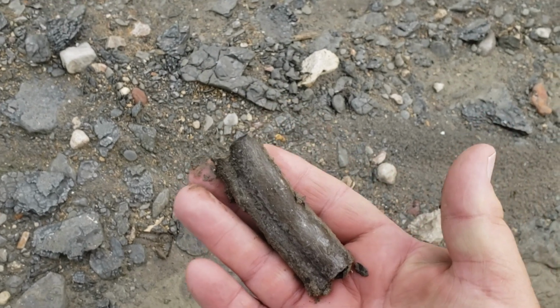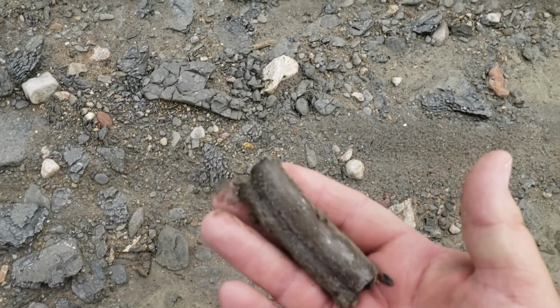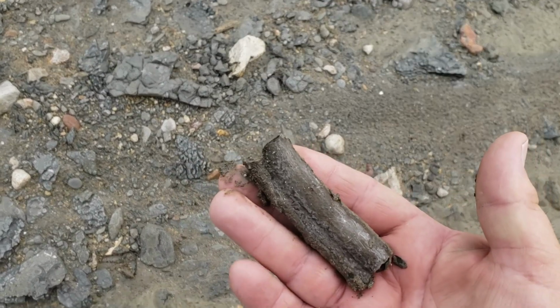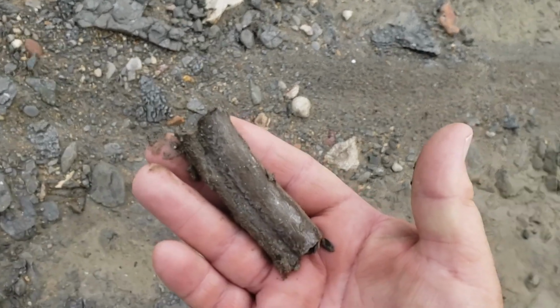You know, it's interesting. We found a tooth. We found a thoracic vertebrae. We found multiple ribs. We found bits and pieces from one end of this animal to the other, which tells me wherever it is that he's coming out, he's a fairly complete specimen. I need to find where that is, though.